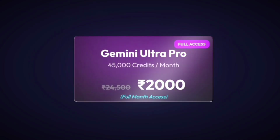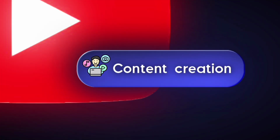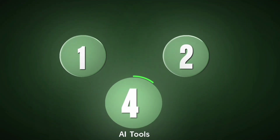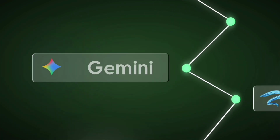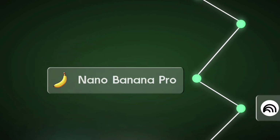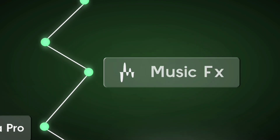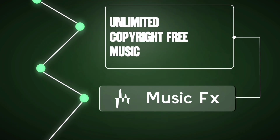Actually, Gemini Ultra Pro isn't just another AI tool like the rest. Instead, it's a comprehensive package for those doing YouTube content creation or corporate jobs, because it provides you with not just 1 or 2, but a total of 10 AI tools. At number 1 is Google AI Studios, then at number 2 is Google Whisk, at number 3 is Google Flow, at number 4 is Google Gemini, at number 5 is Notebook, at number 6 is Nano Banana Pro, and at number 7 is Music. This is a Google product that allows you to create unlimited and completely copyright-free music.